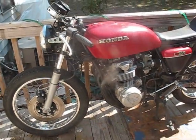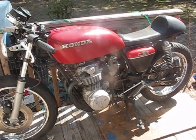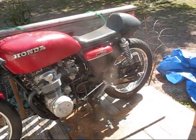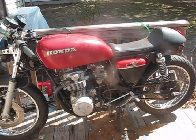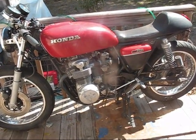A friend brought this over to me for me to help him get it running. It is a 1977 Honda CB550. He recently bought it. It was his first bike, and I'm just going to use it as an example of certain things to look for when purchasing your motorcycle.